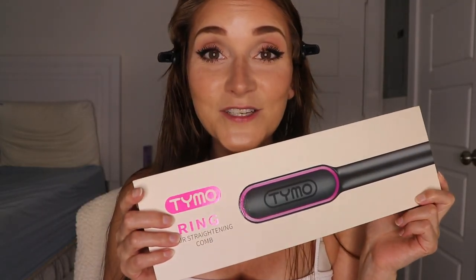I'm really excited to use this, so let me blow dry my hair quick. I'll be right back. Okay, so I just finished blow drying my hair. We're gonna turn the product on now. So right here is the on button. It's got the little lights there to indicate the temperature. You can have it on the lowest setting or go all the way up. We're gonna go all the way up today, even though my hair doesn't really need that much heat, but we're gonna go ahead and try it.